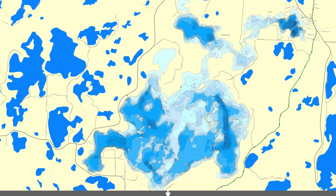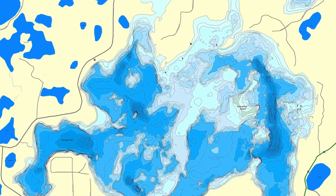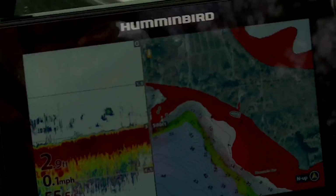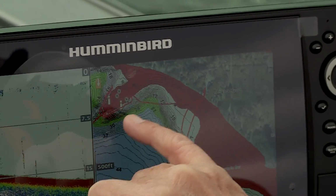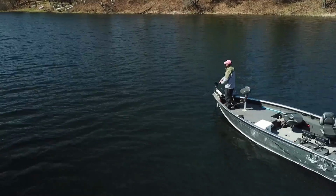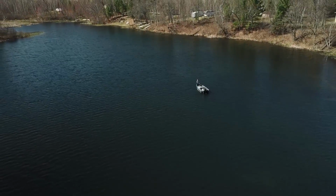So a couple tools with the mapping are, one, you can see the contours of the lake, and some of the tools that Humminbird has with their Lake Master chips is a feature called Shallow Water Highlight. Now, especially in the spring, this is an amazing tool that will show you everything is red. It'll show you where the shallow water is, and you can set that to whatever depth you want, say 10 feet and shallower. And a lot of times, never having been to a lake, you can say, well, the fish are going to be in this zone in red.